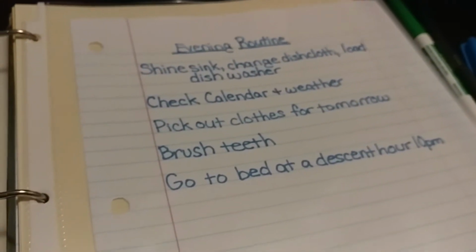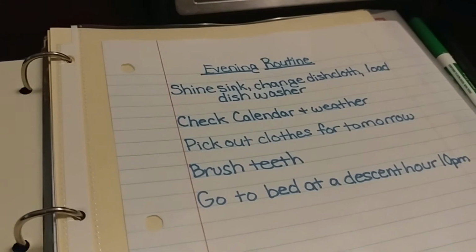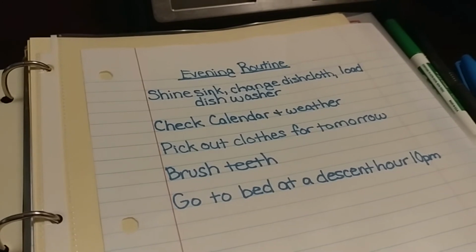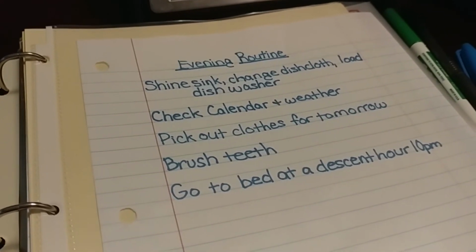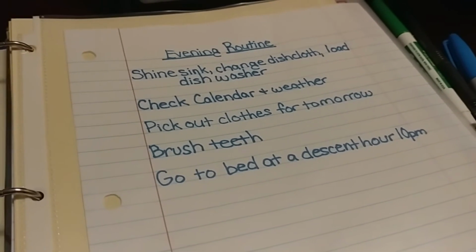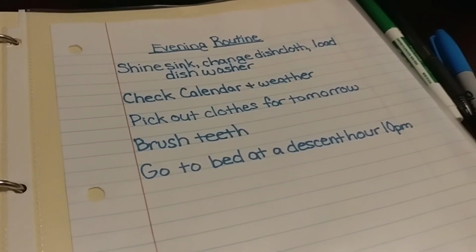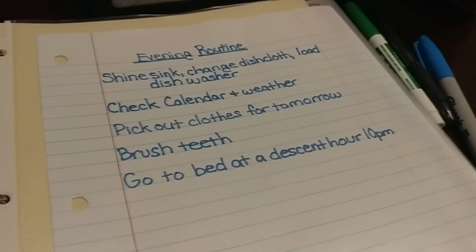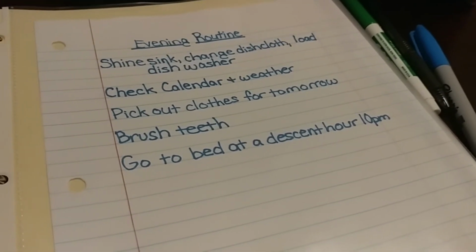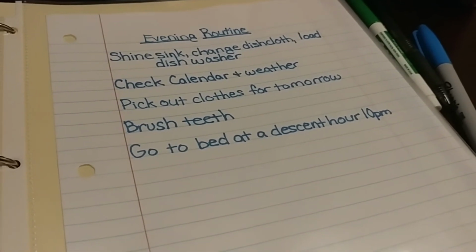Okay, so I have my evening routine. I wrote it down on a piece of notebook paper, and now it is in a sheet protector. So I put down for my evening routine: shine sink, change dishcloth, and load the dishwasher, because she was a little bit more specific on her stuff, so I decided to do that as well. Check your calendar and weather, because I always check both to see how I need to dress for the next day. Pick out clothes for tomorrow, brush your teeth, and then go to bed at a decent hour, which I have as 10 p.m. for me. Normally I go to bed before that, but no later than 10, unless it's a weekend. So there you go. So get your evening routine ready.